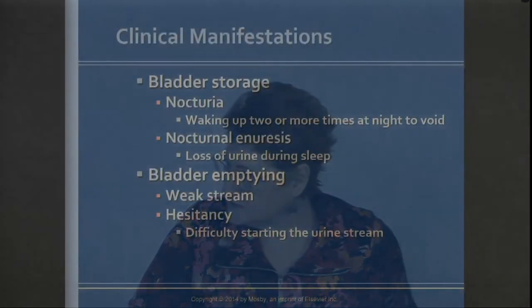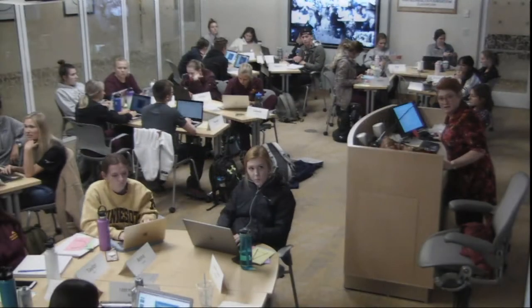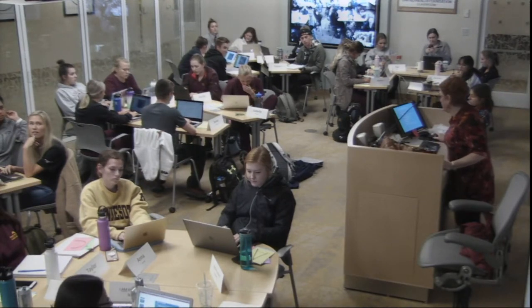Bladder storage, so nocturia. Anybody want to guess what that is? Anybody here in the cities? Yeah, waking up two or more times at night. I gave you the answer, didn't I? Yes, waking up two or more times at night.